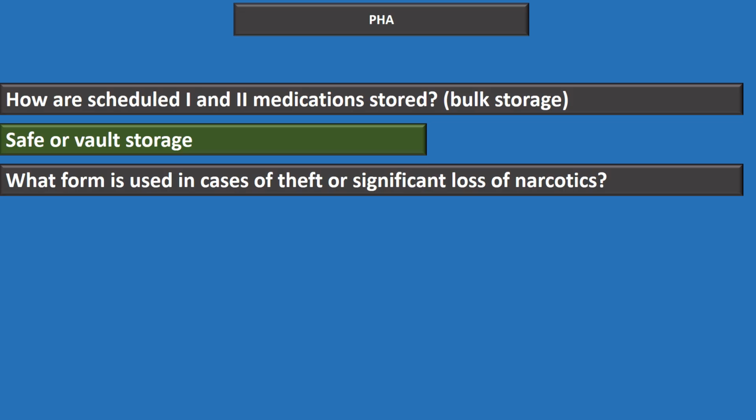Not a question on here, but I'll go ahead and ask it. How often is the combination on the safe or the vault changed? How often is the combo changed? It's got to be changed every 6 months. Where's the combo kept? The combo is kept with the CO in a sealed envelope or somebody designated in writing.